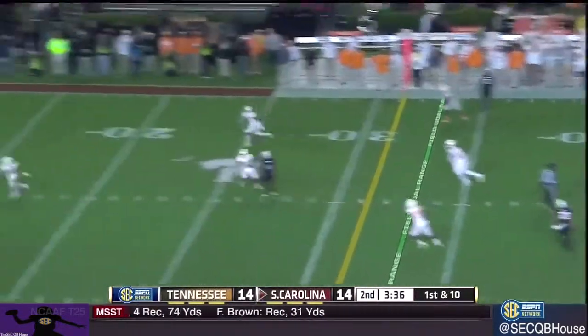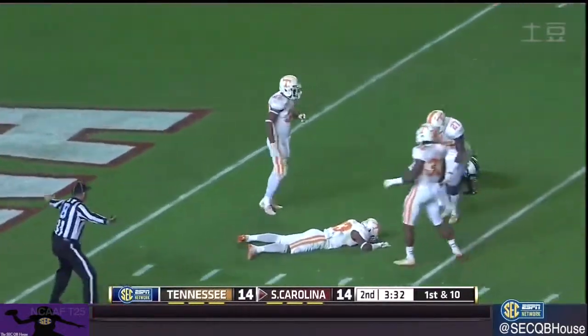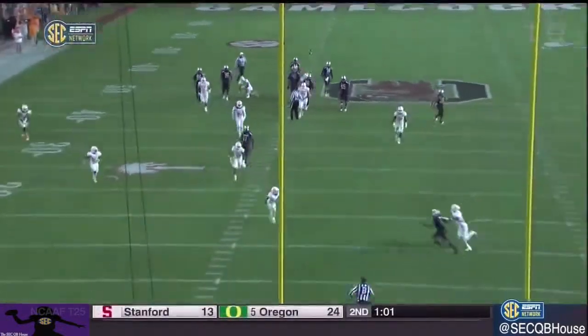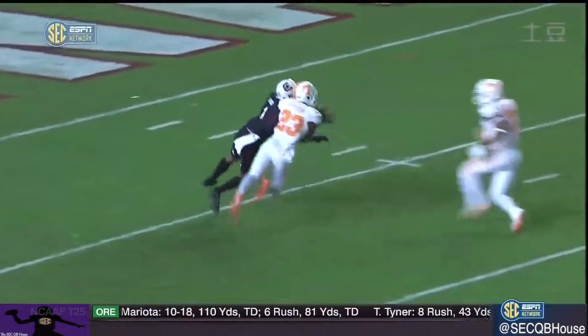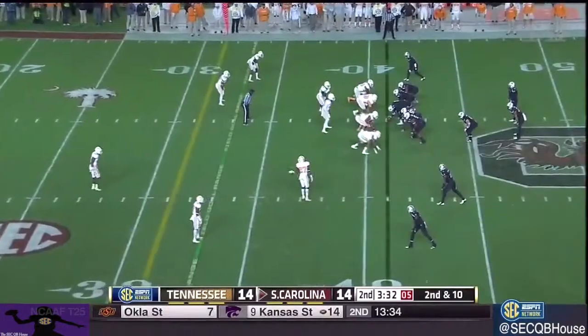Thompson nearly hit from behind, goes deep. It is incomplete. Demir Byrd was his intended receiver. That time, because that ball hung on Dylan Thompson. You see the pressure just getting there, a hair late, Derek Barnett from his defensive end position. And you can see the ball hung just enough for Cameron Sutton.